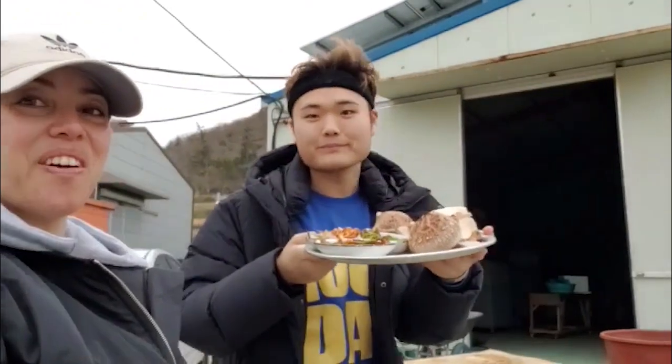Alright, so we have some ingredients that we're going to throw into some pasta, and we're going to make some lunch. All of this is fresh and straight from the factory. So that's the great thing about Korea, because you can just meet people who make everything themselves. Yeah. And it's so delicious.